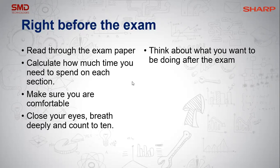So wriggle, because it's going to be very awkward when the whole exam hall is quiet in the middle of the paper and then you want to wriggle. Close your eyes, breathe deeply, and count to 10. That's very important, just to give yourself some space and center and focus and not think about chaos. Okay. And then, of course, to think about what you want to be doing after the exam. So think of something fun and exciting, whether it's a nap for 3 hours after your exam, or eating an ice cream, whatever your reward, I put that in inverted commas, you're going to give yourself for getting through this math exam. So think positive.